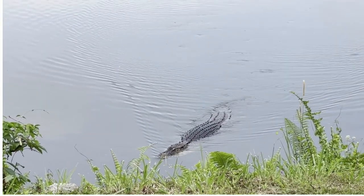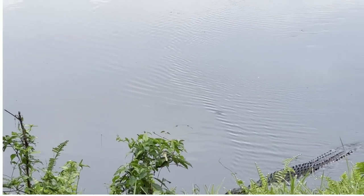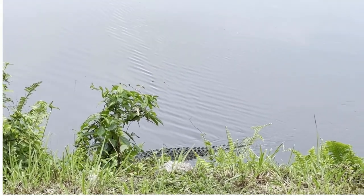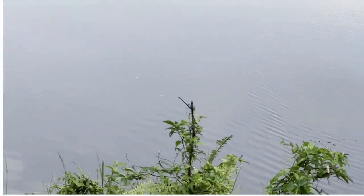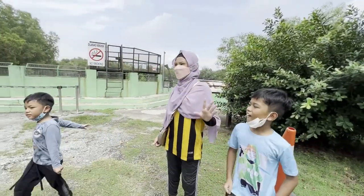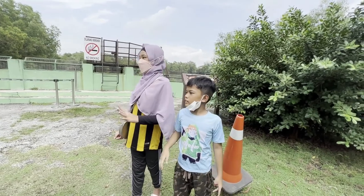I think the crocodile ate a fish, because I see a fish. Fish jumping. And then... There's 1, 2, 3, 4, 5, 6. There are 6. Okay guys, so we already saw hippopotamus, crocodiles, tortoises, porcupines and horses.